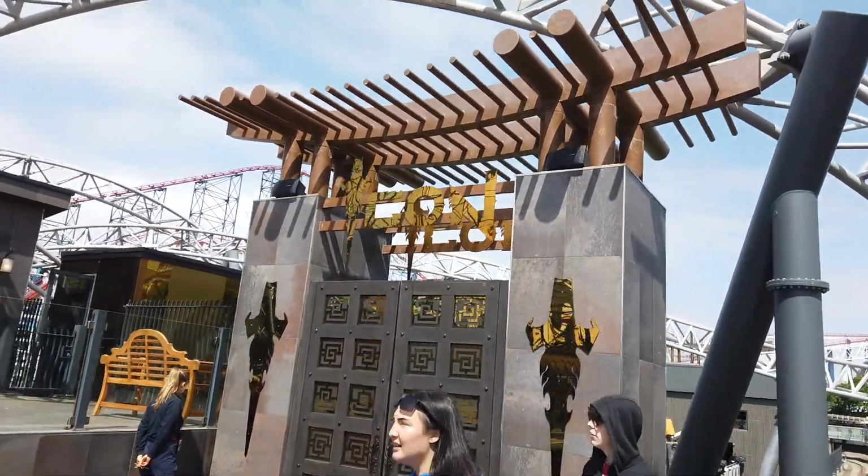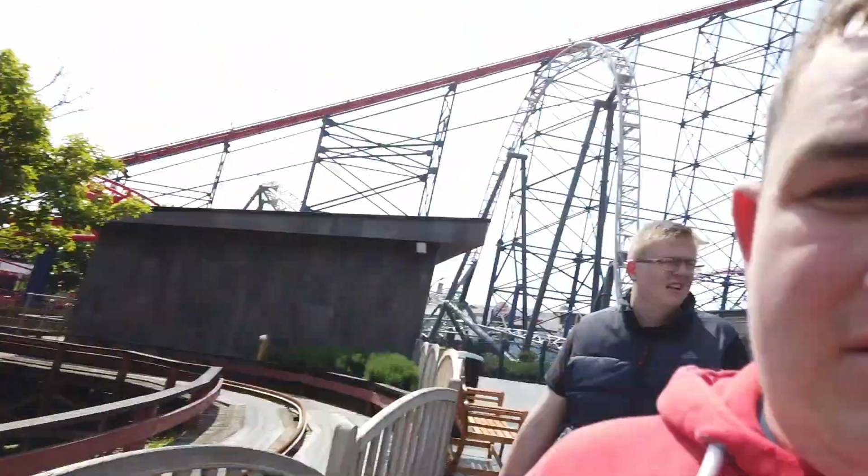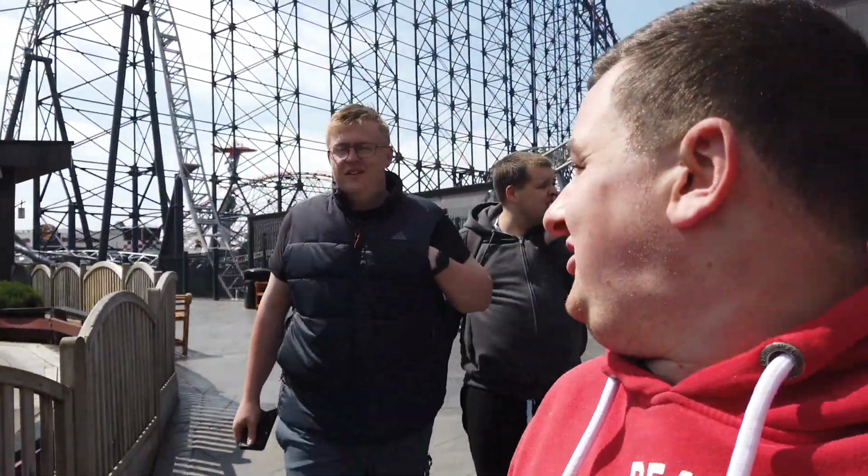Not a day you want to come to the park, you know. I see Icon's gone down with an error as well. I don't know, I thought Towers had better operations yesterday than today. This is really poor operations for Blackpool.